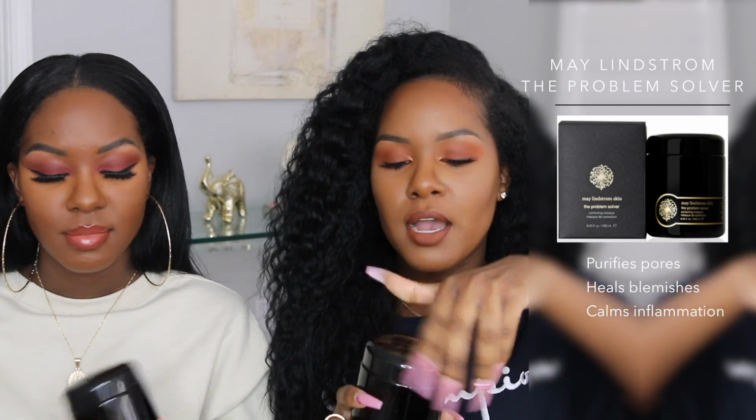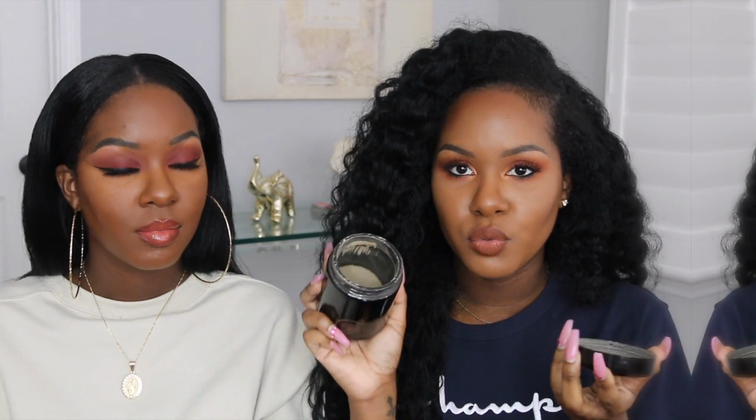This is a powder mask, so you do have to add water to it, so it's like a little powder in there, and you just add water to it in a little bowl and apply it to your face, and you can leave it on for up to like 40 minutes. I've left it on for like 40 minutes, which is why I like it as well, because it's not a mask that you have to run to the sink to after 10 minutes and rinse it off. You can leave it on for a while and do other things.